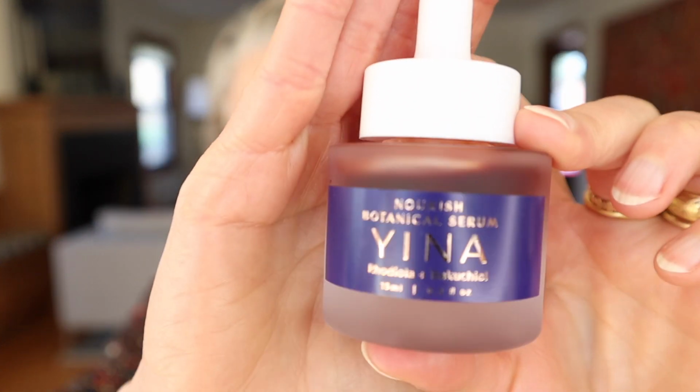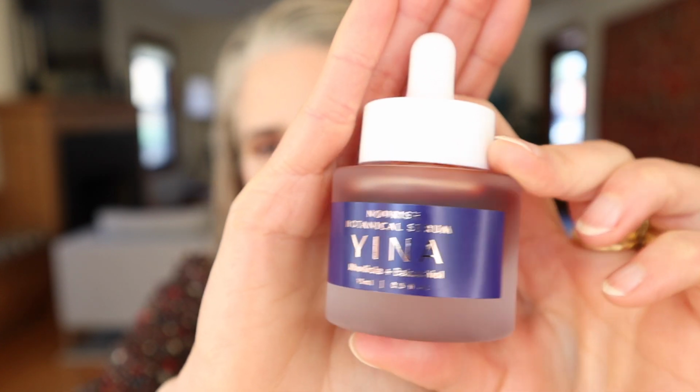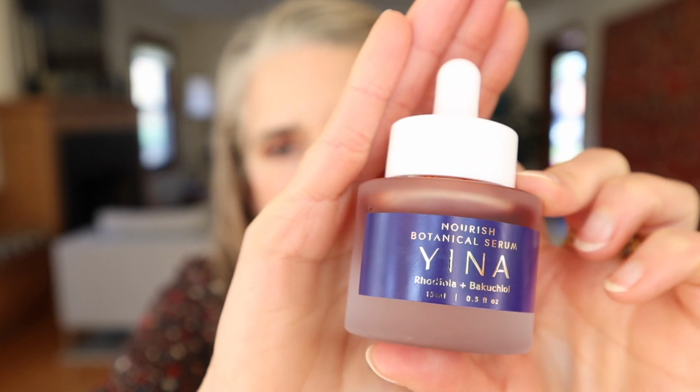But let's go ahead and say hello to a new discovery of mine that has Bakuchiol in it that I feel is a beautiful alternative to the Earthwise Beauty Black Locust Concentrate if you are looking for something to replace that in your skincare collection. And this is the Yina Nourish Botanical Serum. This has rhodiola and Bakuchiol in it. And this is an absolutely stunning oil serum. Yina was very kind to send this to me, and I have absolutely fallen in love with it.